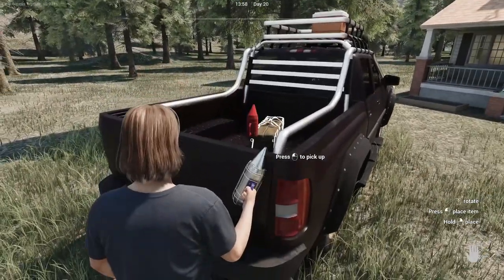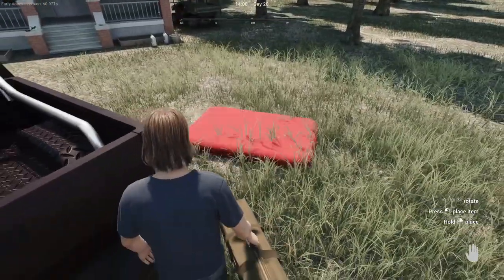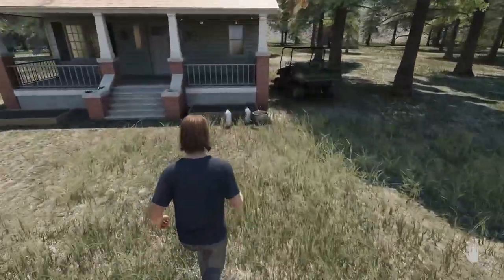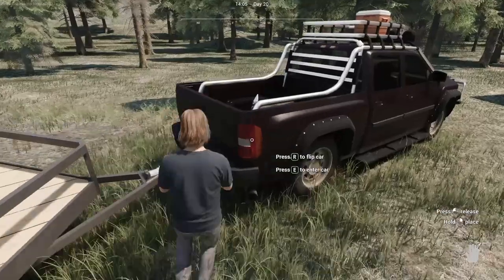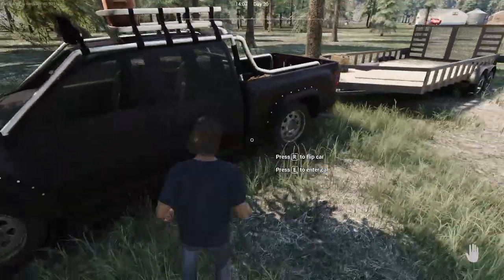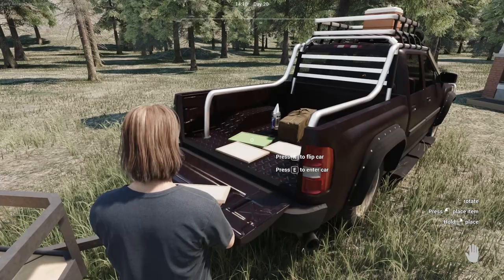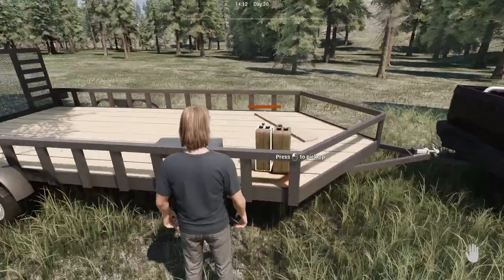We need to do one. I like how you can save anywhere by doing that. And we're gonna grab these frames out of this frame out here too. Okay, now we got some oil to get. These both cans are full.